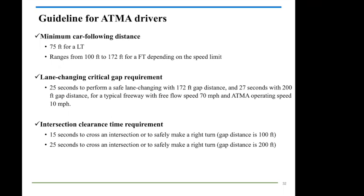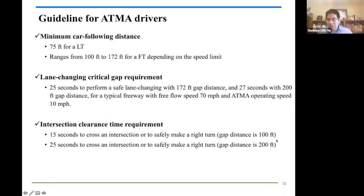You have another question in the chat box, Dr. Hu, from Christine. Okay, let me see. Or that it does not break down, becoming an obstacle. For example, a sudden object comes in between these two trucks.